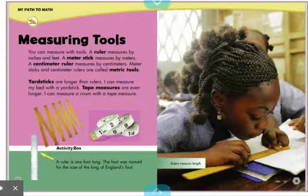Measuring tools. You can measure with tools. A ruler measures by inches and feet. A meter stick measures by meters. A centimeter ruler measures by centimeters. Meter sticks and centimeter rulers are called metric tools.